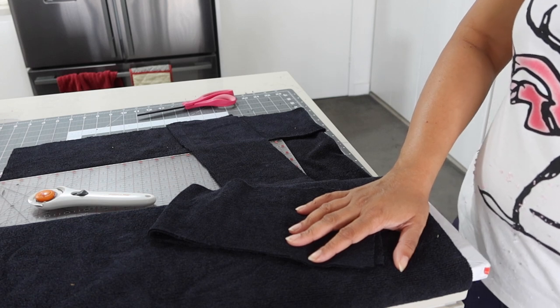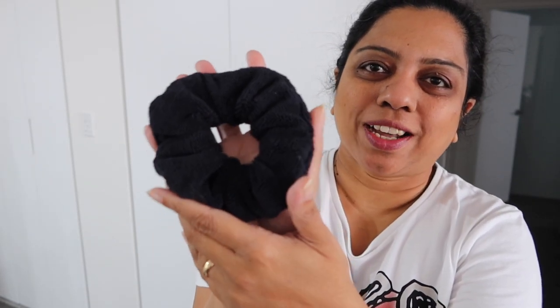You guys, I am thrilled. This is what the towel scrunchies look like. It's a little hard to tell on the darker color, but they're really soft, they're comfortable. I'm going to go and cut up the rest of the fabric and stitch them up. I'll show you what they all look like when they're done. And I finally got some new blades as well, so we'll start off by swapping the blade over.